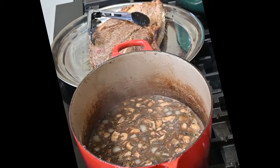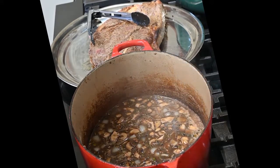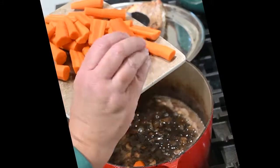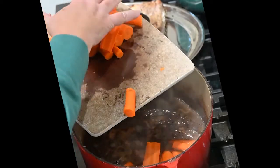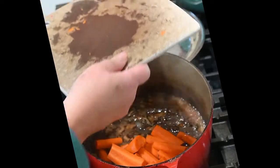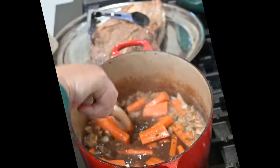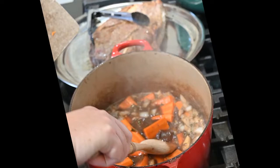Alright, so the next thing I'm going to put in here, I'm going to layer my carrots in here. My bigger ones, I cut in half. The others I left whole. You don't want them too small because then they'll just be mush. Oops. Caught it. Alright. I'm going to get these in here. These things are amazing when your roast is done.